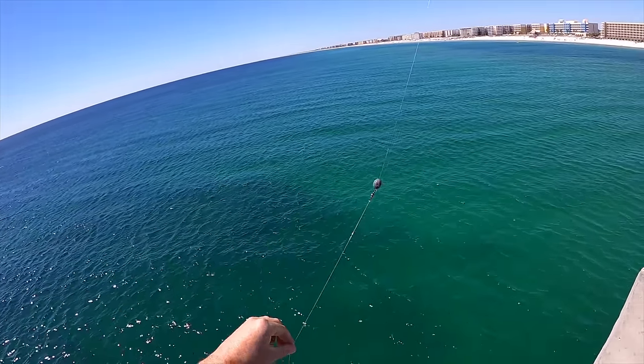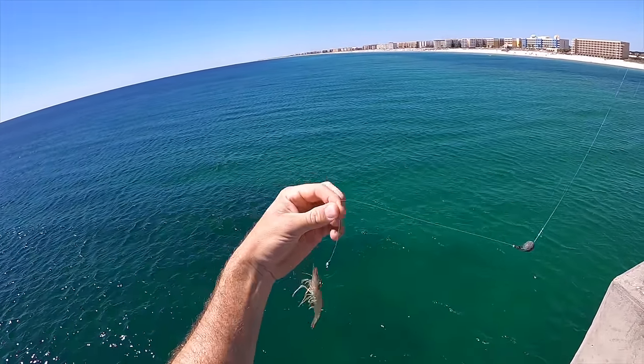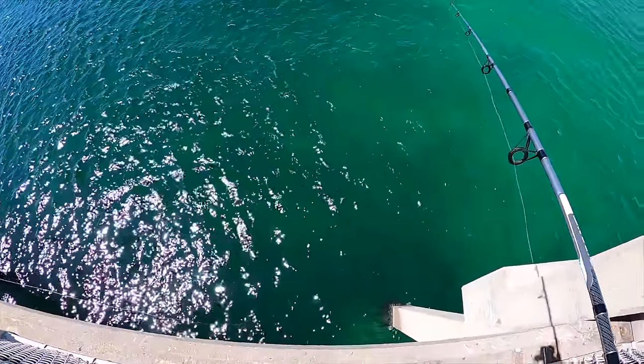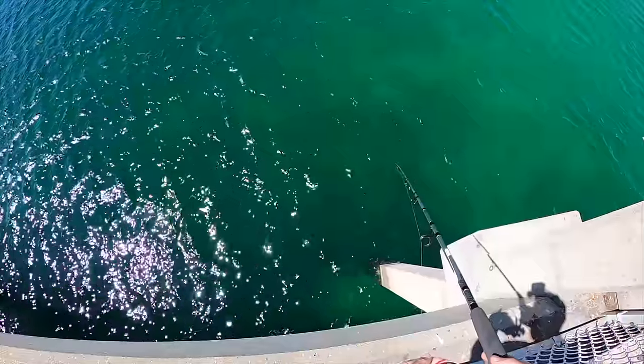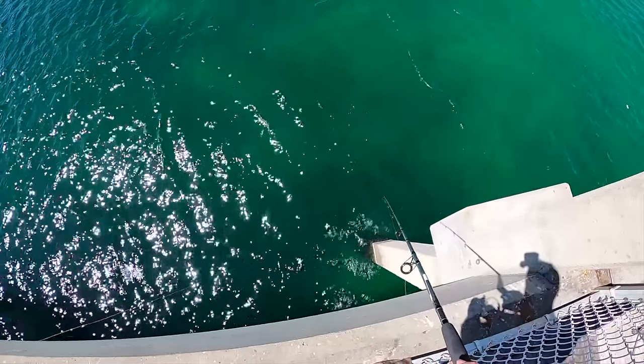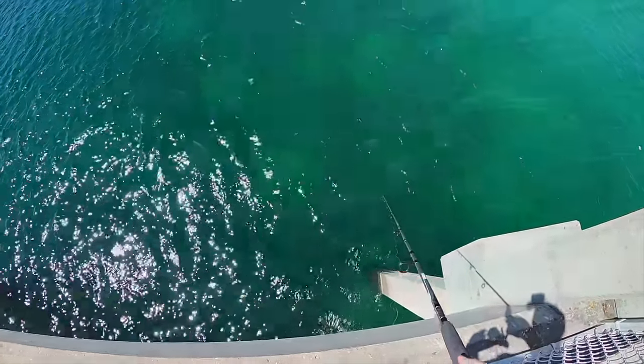All right, my friends, I've gone back to the simple stuff here. I've got a little Carolina rig, 20-pound leader, and just a whole shrimp. I'm gonna lower it down there by the structure. The underwater camera's down there, but you never know which way it's pointing, so it's hard to know if it's gonna see anything.